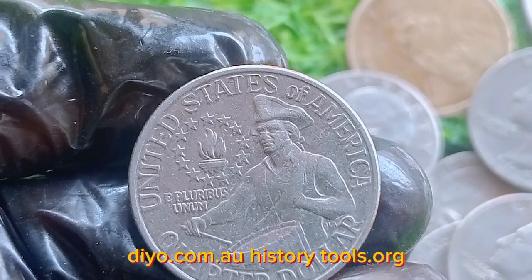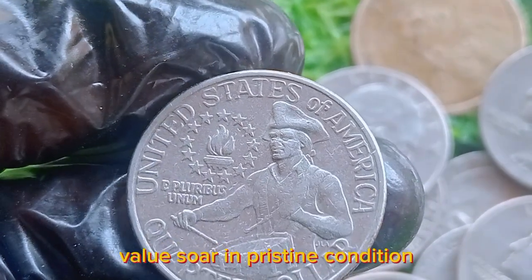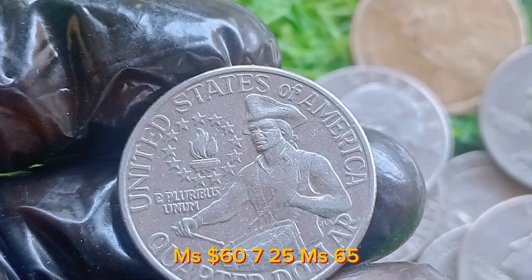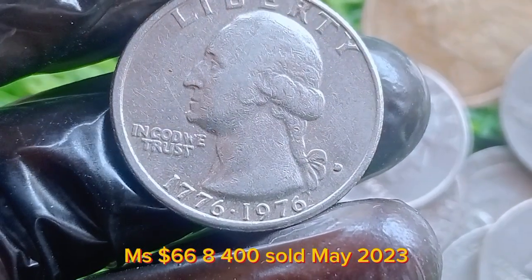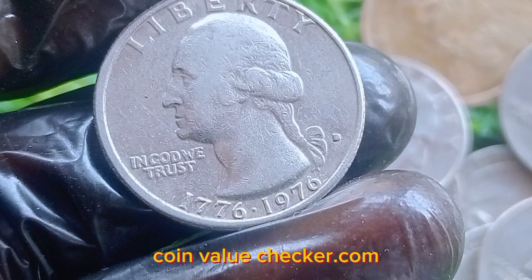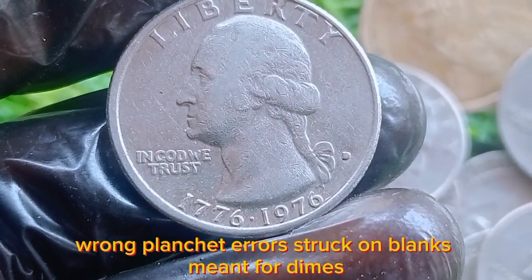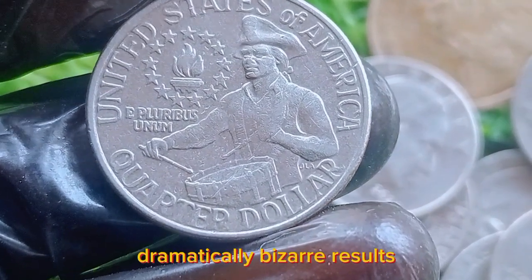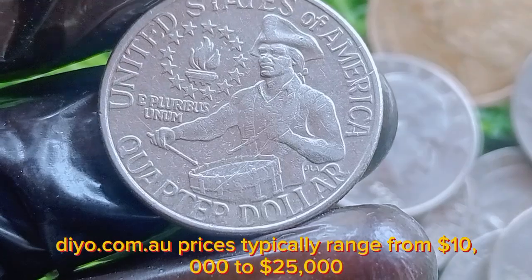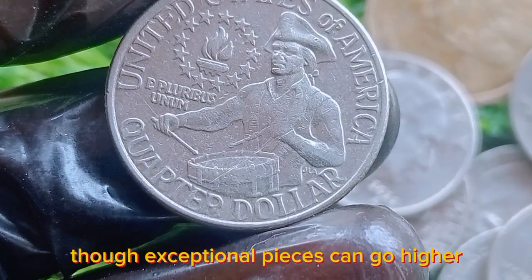Values soar in pristine condition: MS60, $7.25; MS65, $3,250; MS66, $8,400, sold May 2023. Wrong planchet errors. Struck on blanks meant for dimes, pennies, foreign coins. Dramatically bizarre results. Prices typically range from $10,000 to $25,000, though exceptional pieces can go higher.